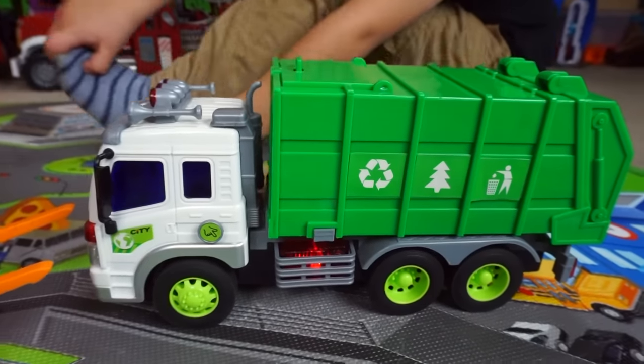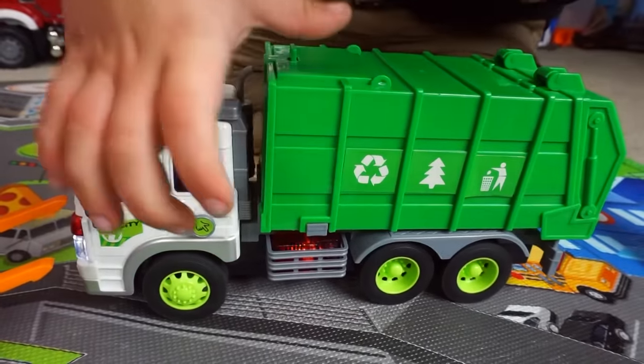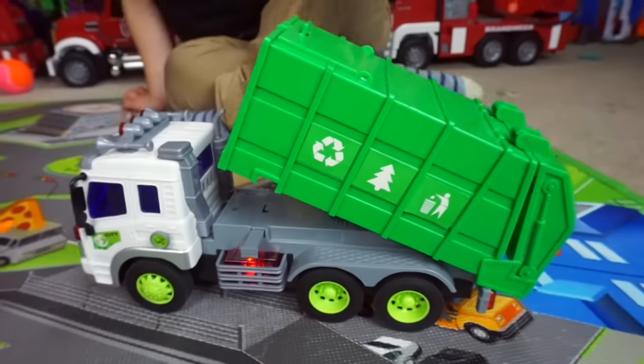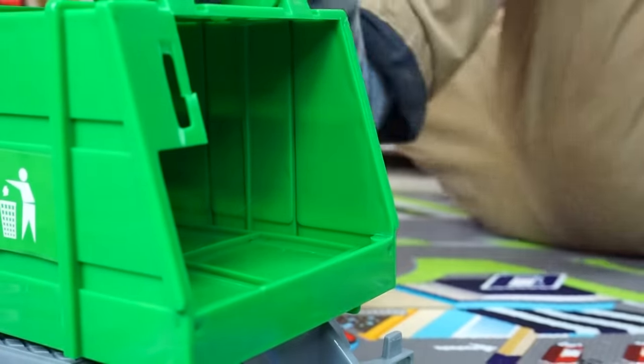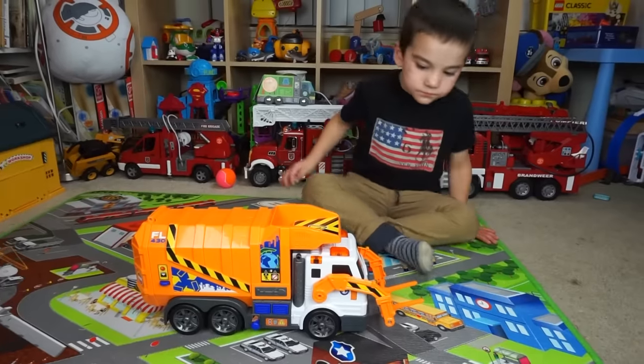I think this is a Chinese one called Wenyi. This thing just doesn't want to shut off its noise, though. Oh, look at that, kids. That's really cool. Good detail. This opens and you put trash. Yes, you do. You put it back down. Just like that. All right, it's the last one.